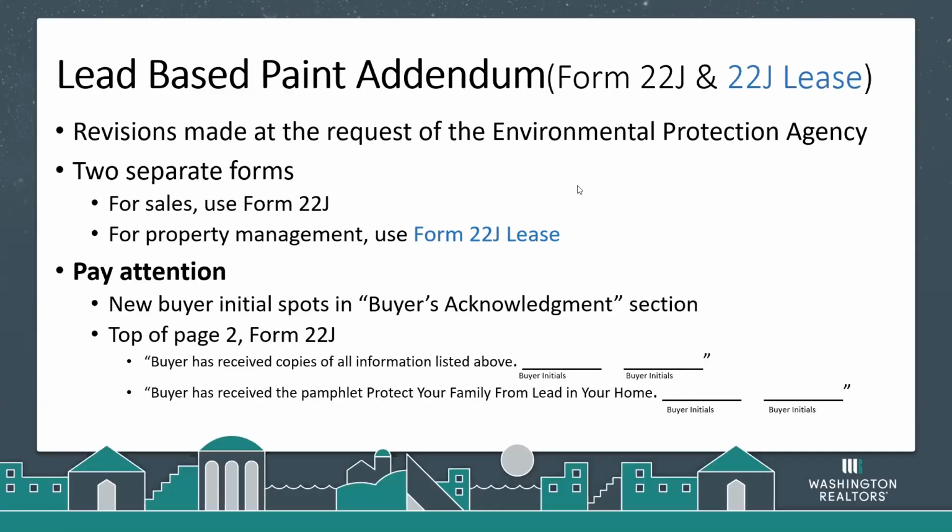Yes. On 22J, has cancellation rights been removed for buyer? What happens if seller does not provide 22J? The cancellation rights for the buyer associated with the seller not providing the 22J are housed in the Form 21. They always have been. They still are.